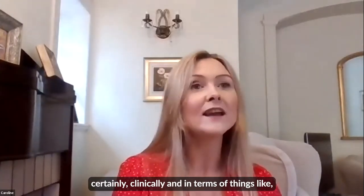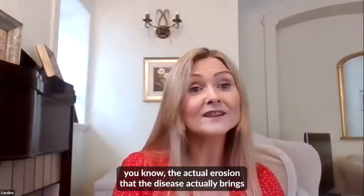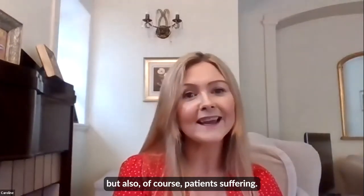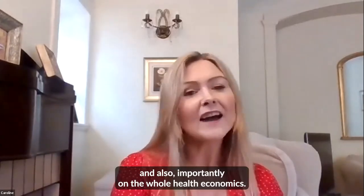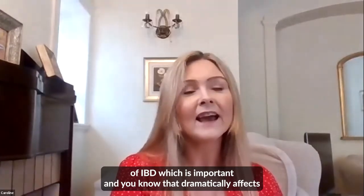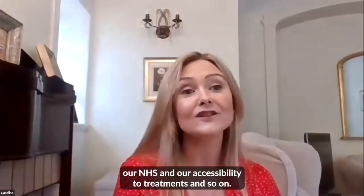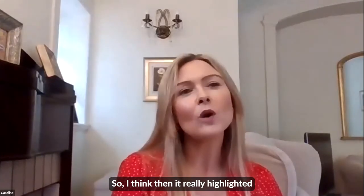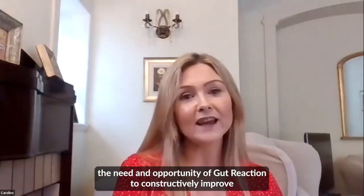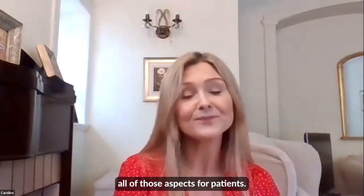and the resultant impact that has on all aspects of patients' lives, certainly clinically, and in terms of things like the actual erosion that the disease brings, but also, of course, patient suffering, both physical and mental, and also importantly the whole health economics of IBD, which dramatically affects our NHS and our accessibility to treatments and so on. So I think it really highlighted the need and opportunity of gut reaction to constructively improve all of those aspects for patients.